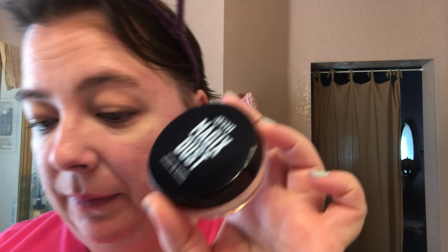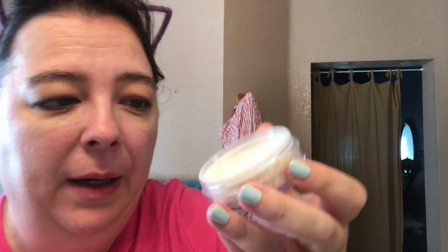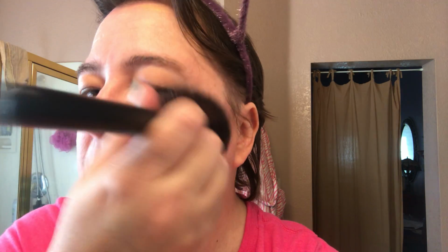Oh yes, one more thing. Not sure if I'm in love with it yet, but if you like a matte look, this is for you. This is for all my people. Magic's Dust Finishing Powder. Not a fan of powder, not a fan of matte. But this doesn't overdo. And you can build up more.